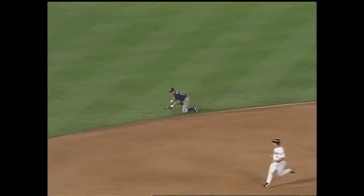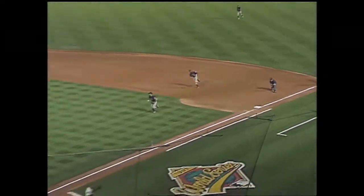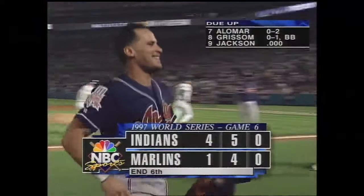Bouncing ball toward the hole. Vizquel stops it. Throws from the outfield grass. What a play! Oh, man. He saved two runs and ended the inning.